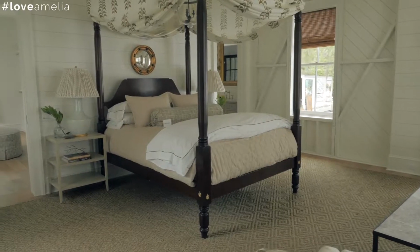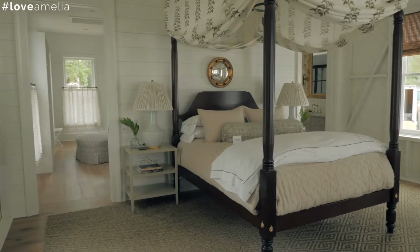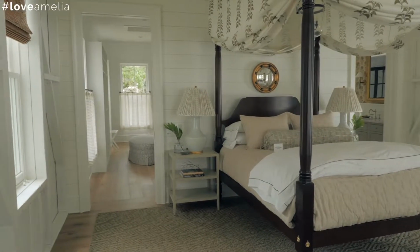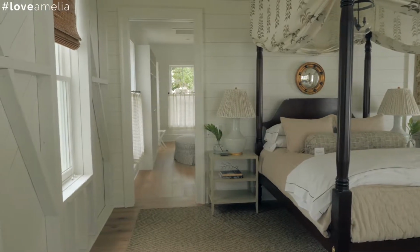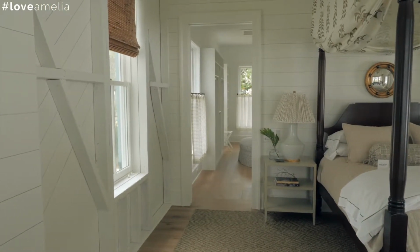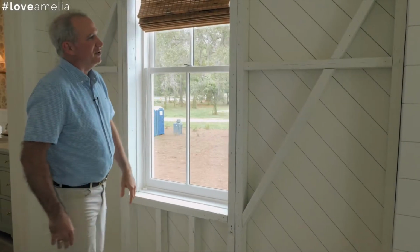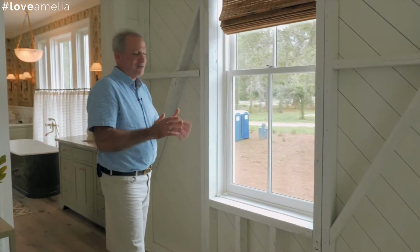Some interesting things, even in this space: this was a space meant to feel like it was reclaimed. There would have been a porch there originally, and then we had this space here for the master bedroom. And for a little bit of whimsy, there's this element showing you how the home was built. These are real 2x4s to show you how they would have built that home back in the day, with the slanted boards for strength and the structural integrity of the 2x4s. Those are real 2x4s, by the way.